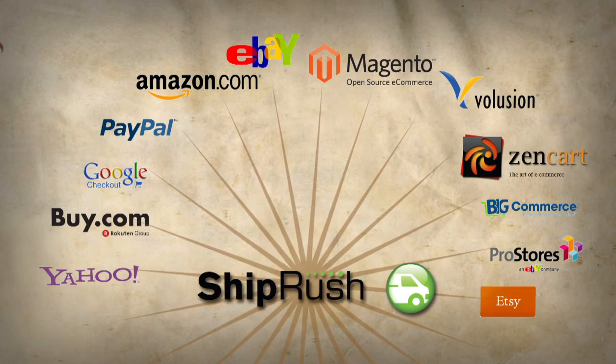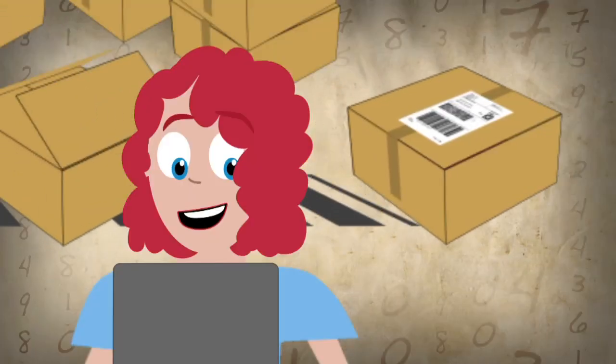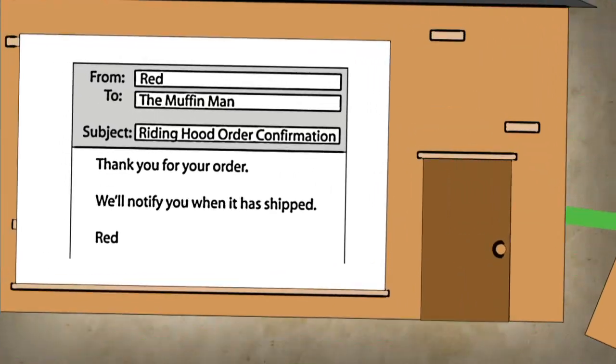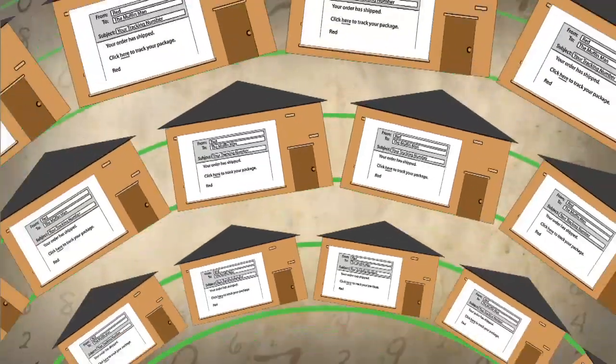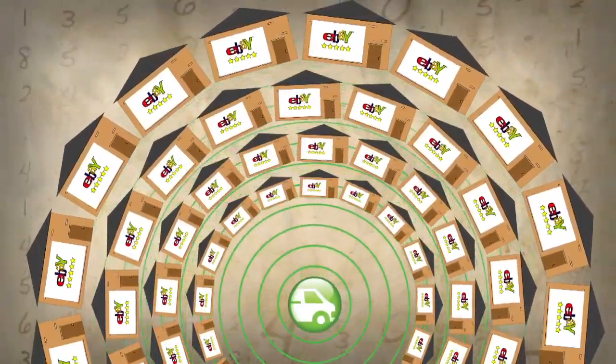ShipRush let her import order information from several different e-commerce systems and gave her the power to automate much of the process by batch processing of labels and sending order confirmation emails and tracking numbers. She could even use ShipRush to automatically give positive feedback to her eBay customers.